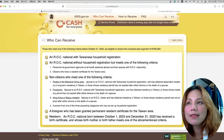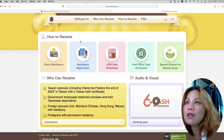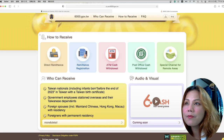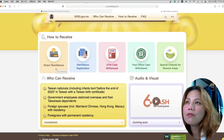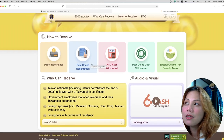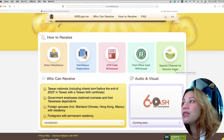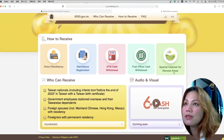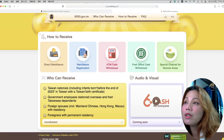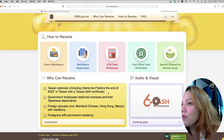Now, for the next step, we will see how to receive. So there are five ways to get the 6,000 NT. First, direct remittance registration, ATM cash withdrawal, post office cash withdrawal, or special channel for remote areas. So again, you can receive it if you are a Taiwan national, including infants born before the end of 2023 in Taiwan with a Taiwan birth certificate.